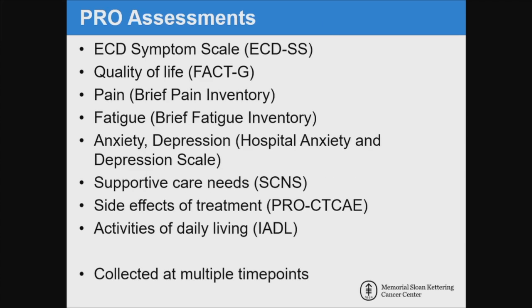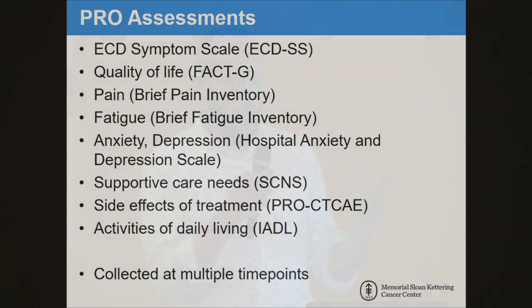So this is the list of surveys that we get from participants in the registry. These are things related to symptoms. We actually have a symptom scale that was made specifically for ECD. And then we look at things like pain, fatigue, mood, what are called supportive care needs, which are things that would help support you that may be unmet needs. There's a whole measure of side effects of treatment, and then issues related to daily functioning. And we get these from the participants once or twice a year, pretty much.